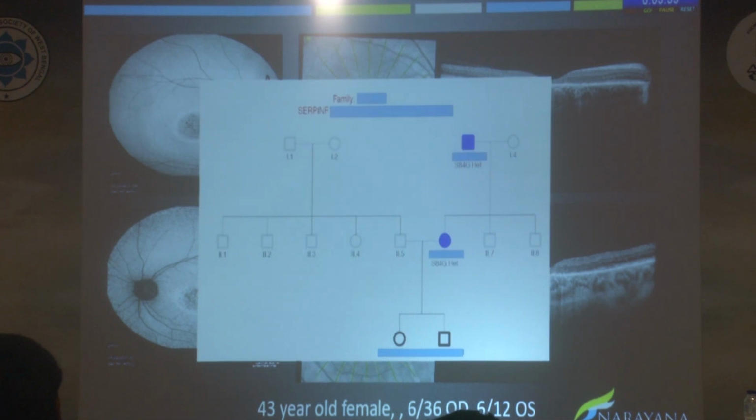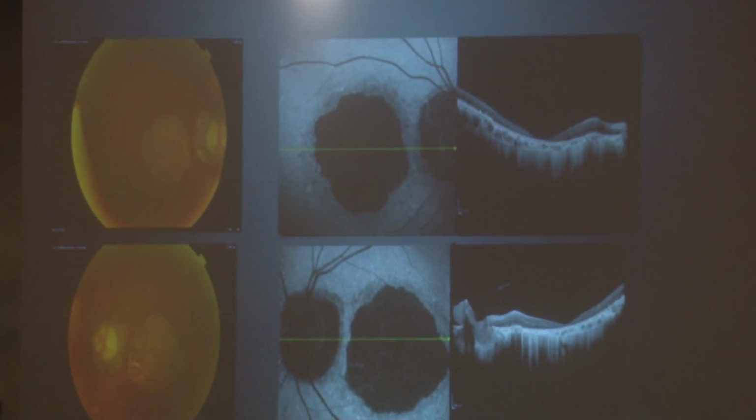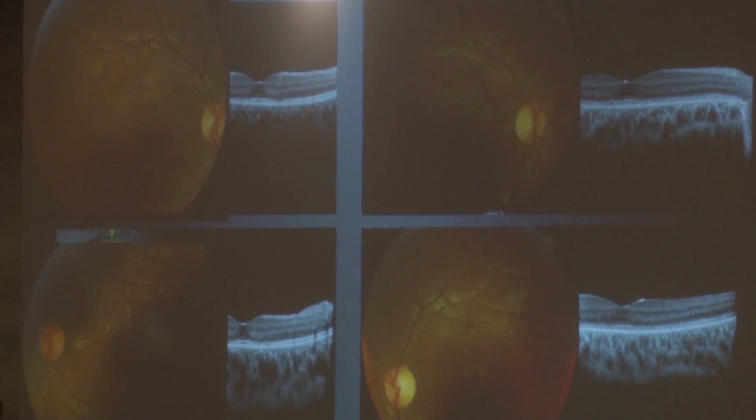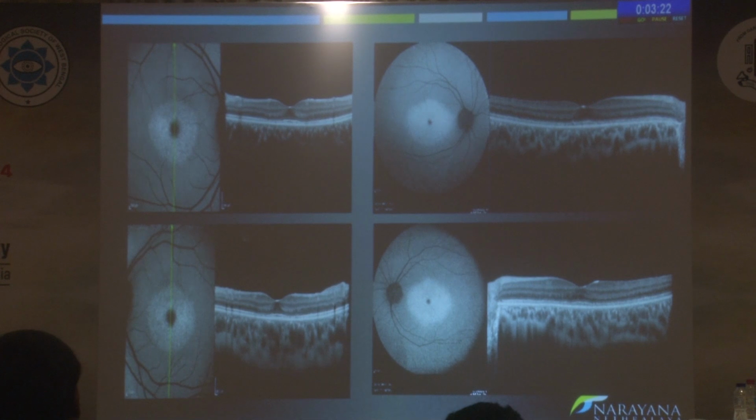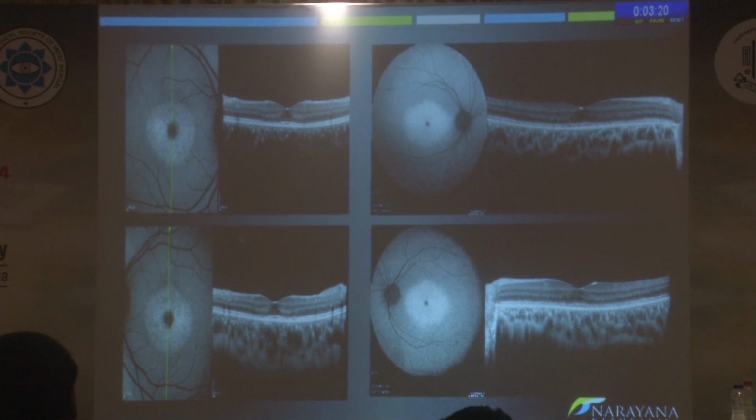When we did the genetic testing, we ended up discovering a totally new gene called SERPINF1, which has never been reported. Incidentally, the symptomatic father and asymptomatic children were also carrying the same gene. When we examined the father, of course, he had retinal dystrophy, but the children's fundus appeared normal and OCT was also near normal. But if you look at the autofluorescence, definitely there is an abnormality in the macular region.